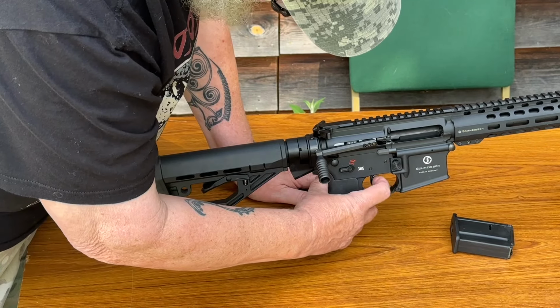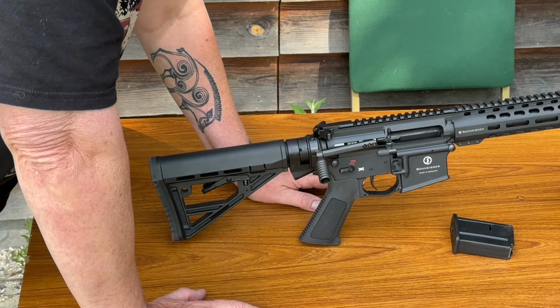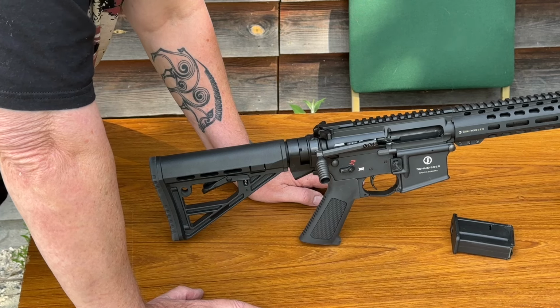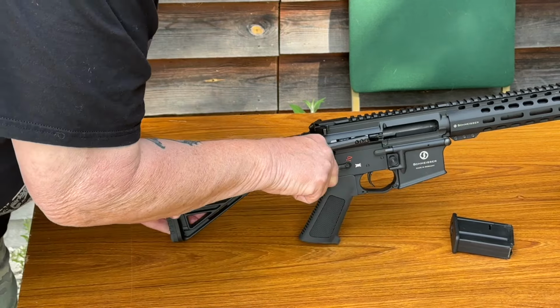Trigger is nice. It's a smooth wide blade, and to be very frank with you guys, you buy a standard AR15 and don't ask about the trigger and you get the most hideous 2-stage unit. It's just how they are. But here we have, it is 2-stage, thinking about it.